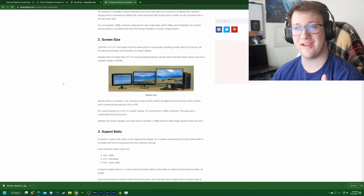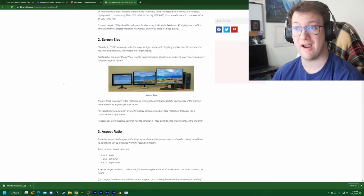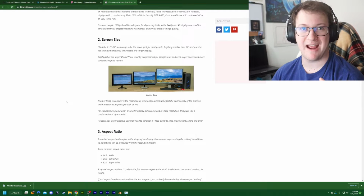And the thing with the larger screens, like 32 and higher, if you get Ultra HD or ultrawide, displays that are larger than 27 inches are used by professionals for specific tasks and need larger spaces and more complex setups to handle. So my graphics card handles a 4K monitor, but my desk space is really limited on what I have to work with this monitor. So that's something I have to kind of fight for, but it does work in the long run.